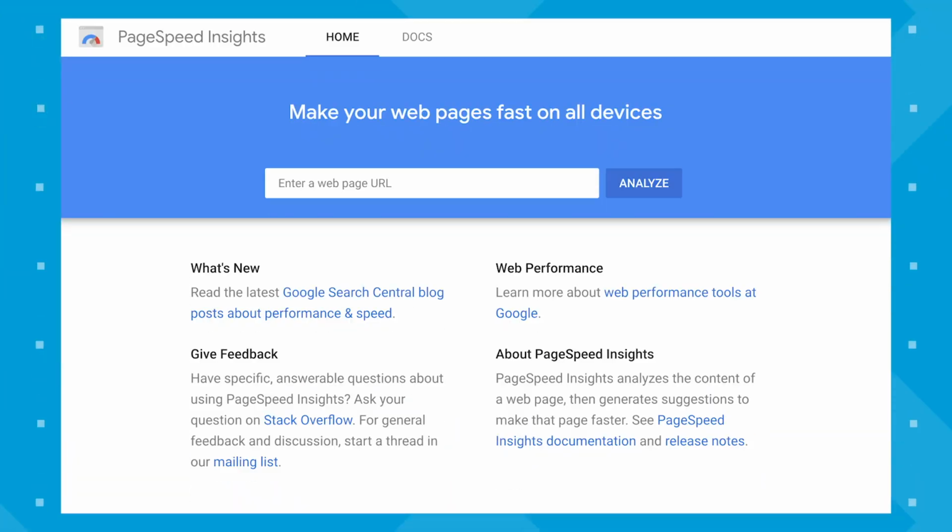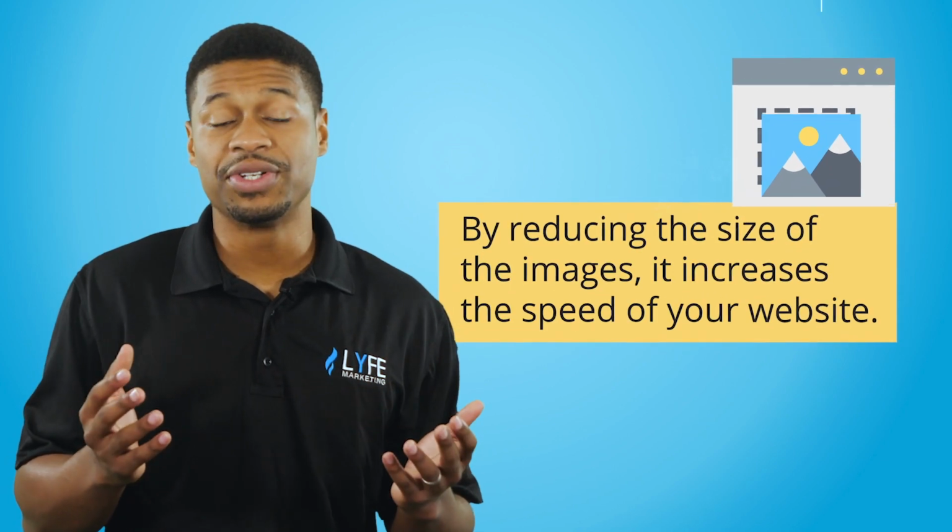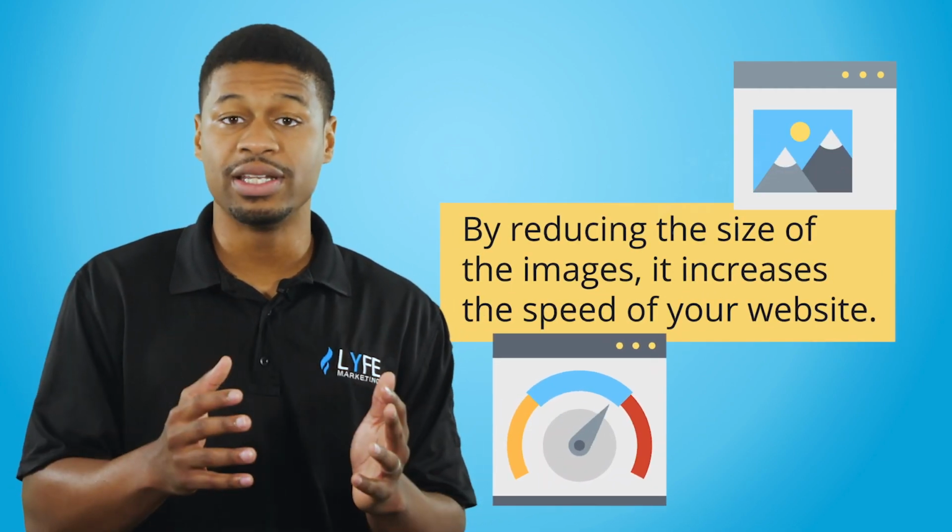To optimize your site speed, you can run a speed test on Google. If you find that your website is not at an optimal loading speed, there's a bunch of different things that you can do. For example, if you have a lot of images on your website, you can compress the file sizes of them. By reducing the size of your images, it will increase the speed of your website.